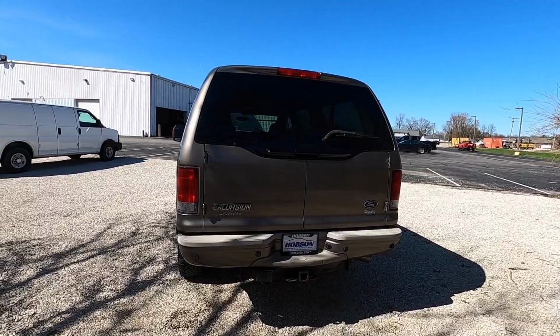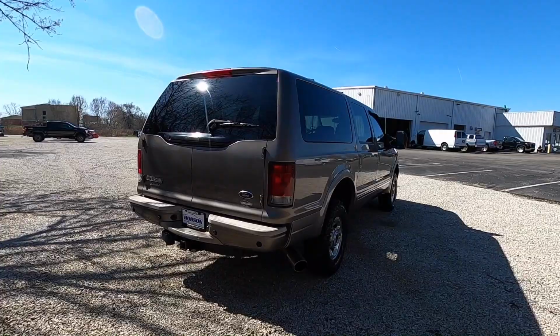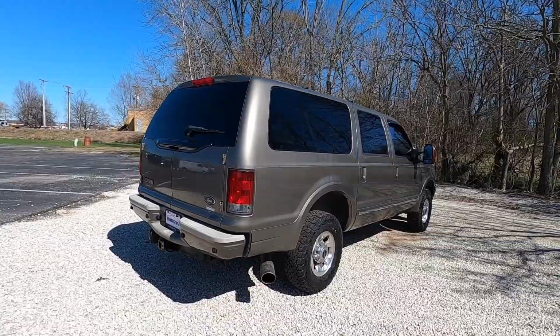Sharing the same platform as the F-250 three-quarter-ton pickup, it's no doubt that the Excursion was pretty similar to those vehicles. The leaf springs in the rear were specific to the Excursion, as were the wider and taller rear frame section. The rear axle is a Sterling 10.5 unit with 3.73 gear ratios.